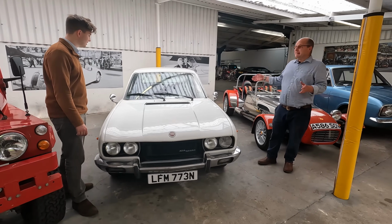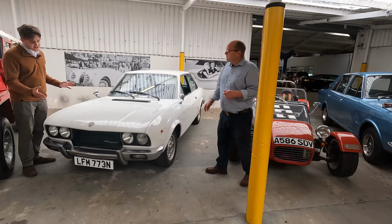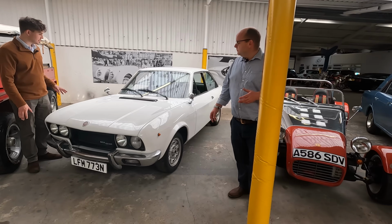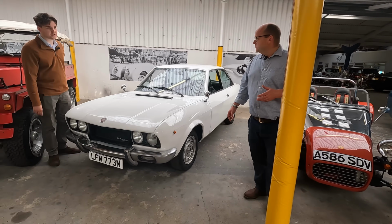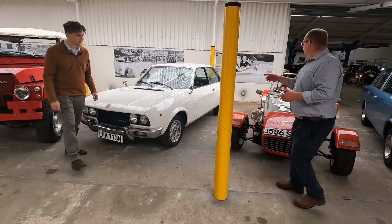It seems a lot of Italian coupe for very little money. I was going to say I think it's been sitting for a little bit. It will want a bit of fettling, a bit of going through, but it's a good starting point. And I say not a lot of money. Yeah, brilliant. Something else, a bit of summer fun.